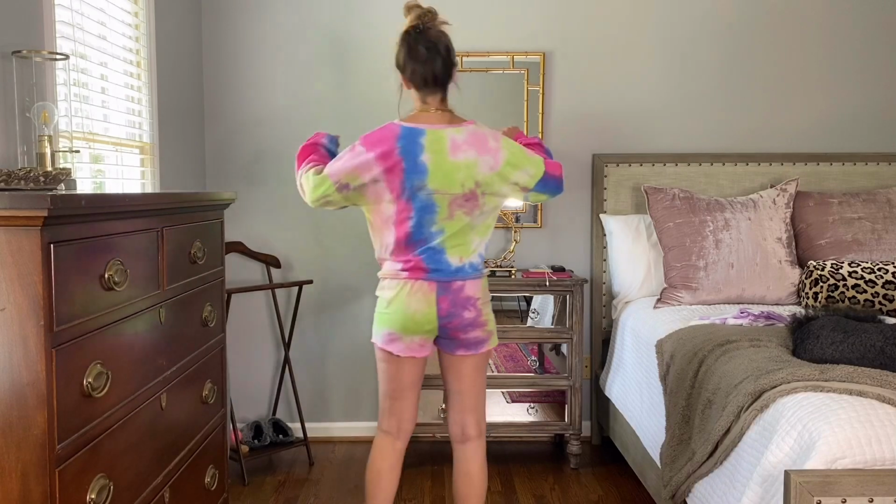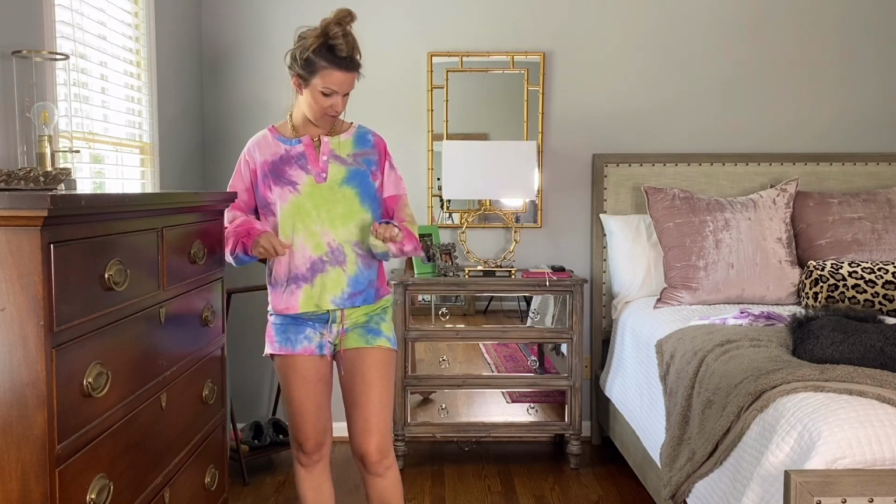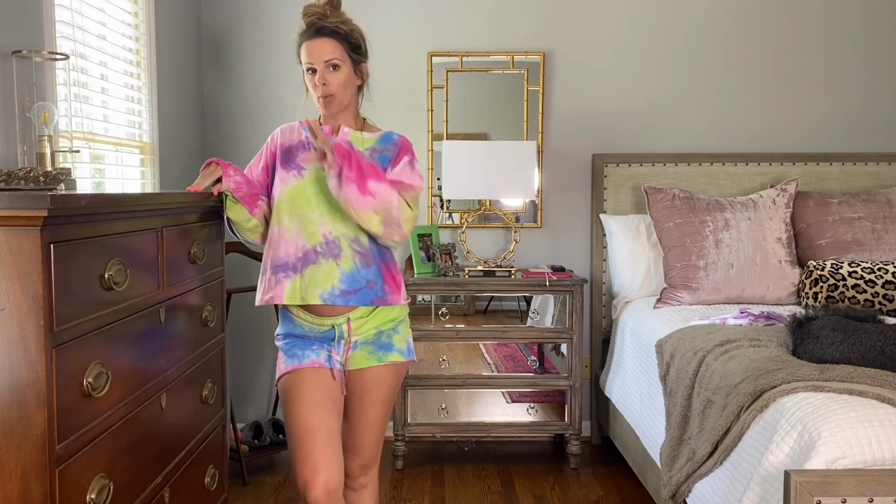So there's the front. Here is the back. Very simple, like I said, very, very comfortable. So I really love this set. And they had it in multiple different colors, like tie-dye, but one might have been more blues, one might have been more pink. Some of them were a really soft pastel color instead of the bright, vibrant colors. So if this isn't your cup of tea, the color combination, there's definitely a lot more variations.